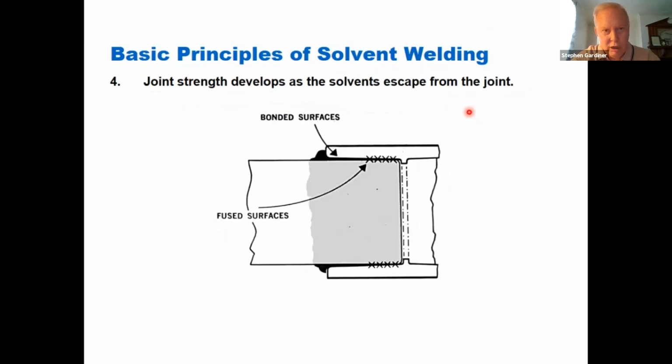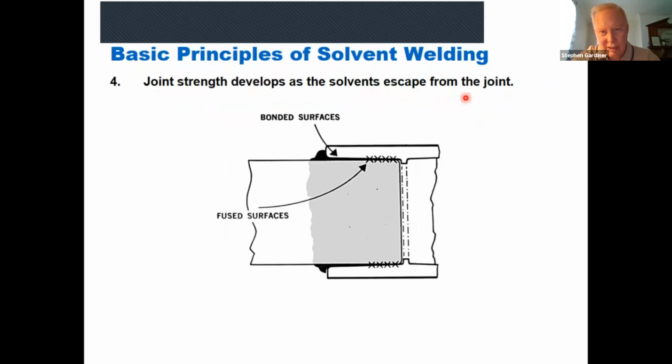And then 4, joint strength develops as solvents escape. So this first X is where that interference bit was, where you first hit the taper. You've softened the sides, you're able to bend it to get to the stop. Okay. From that interference bit to the stop, to the bottom of that fitting, that's where the fusion takes place. About 85% joint strength's there.